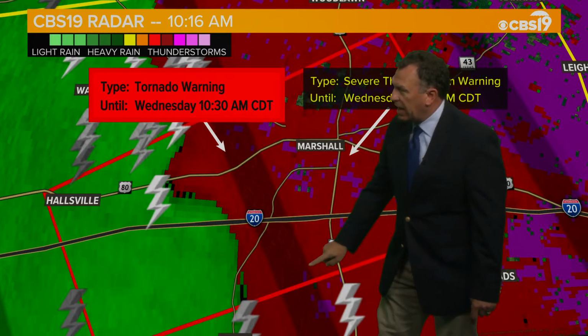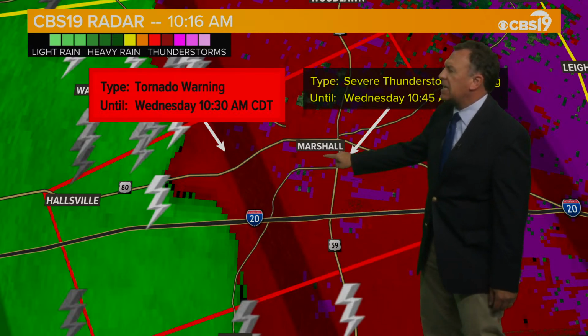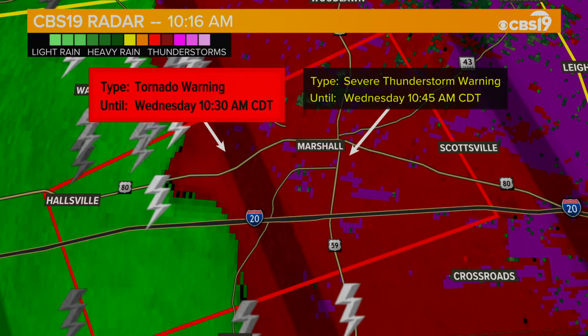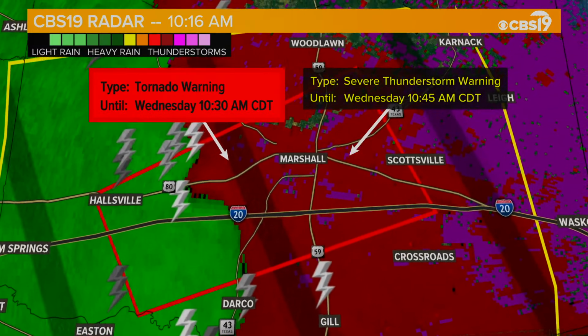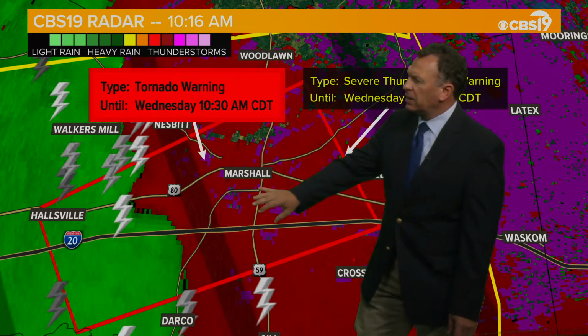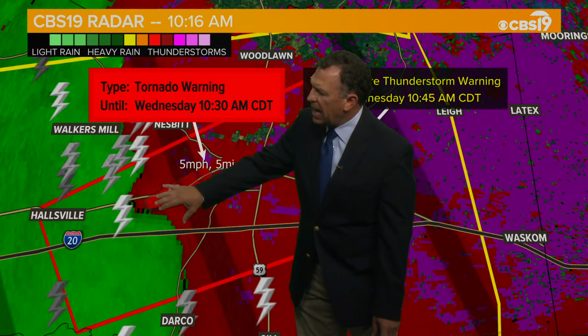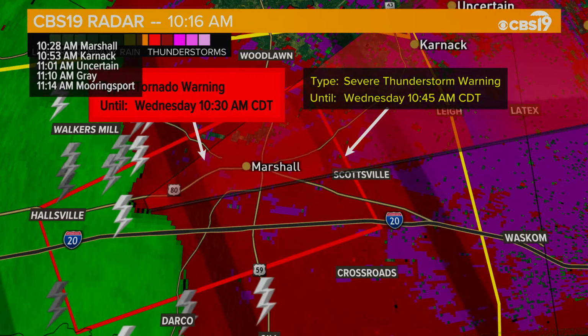And you can see those lightning strikes from time to time. And I believe that's Highway 59 headed up north into Marshall. So if you're in that area, Crossroads, Scottsville, even Crossroads right now, I would probably be headed to my safe place. Sometimes these can turn to the right a little bit. So what we have here, and this is moving out to the east, and Chandler's putting a nice track on this for us.